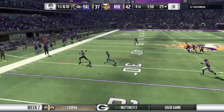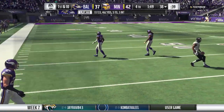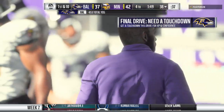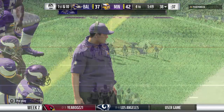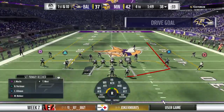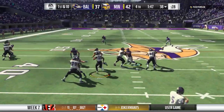Throw. That's caught out left by Perriman. And he'll go out of bounds across the 35-yard line. That one good for 13 and a Raven first down. That's what they need right now. Get the first down, get out of bounds, stop the clock. Just playing smart football, understanding the situation, making the plays necessary, and making sure that clock stops at every opportunity.